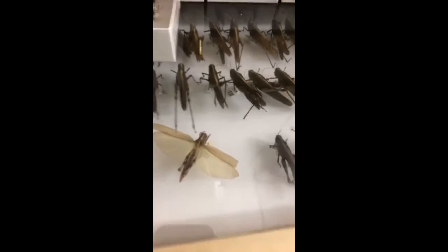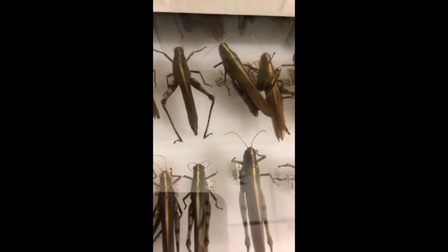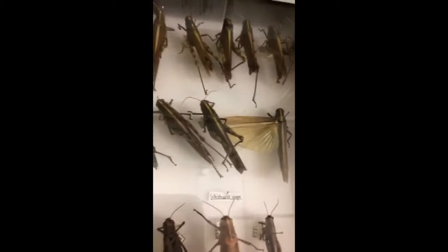So here we've got a variety of some large grasshoppers, right? And again, in the Orthoptera, there are some 20,000 species. So when we have plagues of locusts, there's a lot of species of them. And grasshoppers and crickets are all related to each other in the same order.